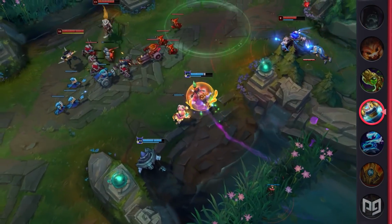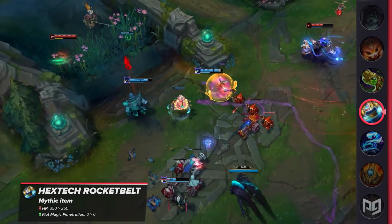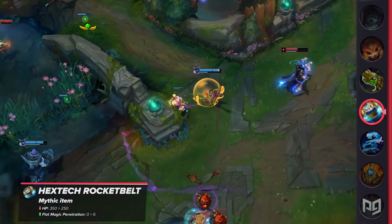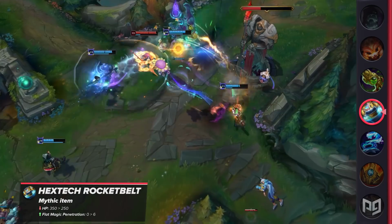Hextech Rocket Belt is having its stats moved around a bit. While the health is being lowered from 350 to 250, it'll provide an extra 6 flat magic penetration. This makes the item closer to one suited for a glass cannon assassin build.